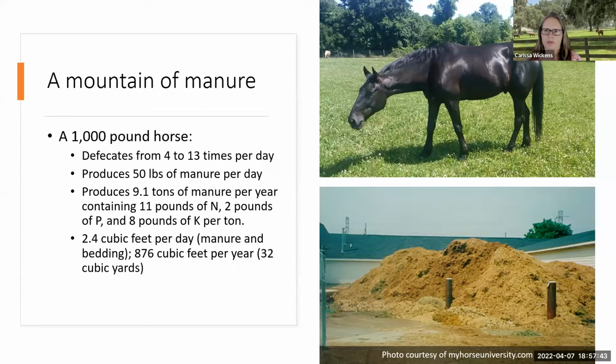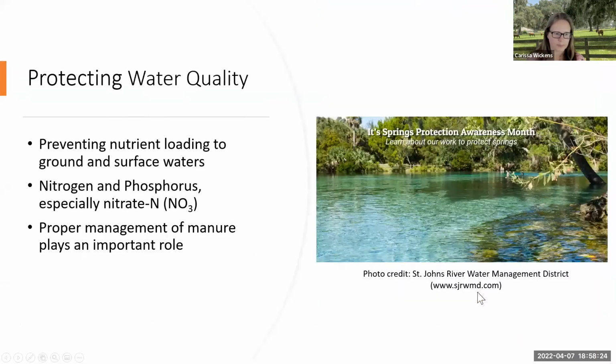So if you guys can picture this, if you've got maybe your 12 by 12 box stall, if we assembled or compiled all this manure for that year, we would completely fill that 12 by 12 box stall from the floor all the way to the ceiling of the barn. And that's just one horse. Another way to look at this is in cubic feet. So one horse is producing 2.4 cubic feet per day. That's manure plus bedding material, which equals almost 32 cubic yards per year. So it doesn't take very long, unfortunately, especially if we've got multiple horses on a property, to get something that looks pretty similar to what you see in that bottom picture on the slide. So that mound of manure there.